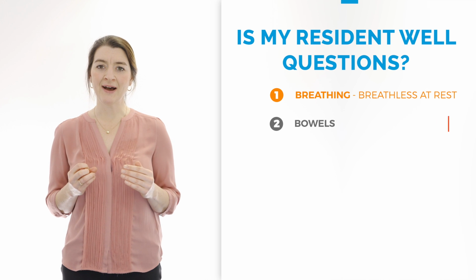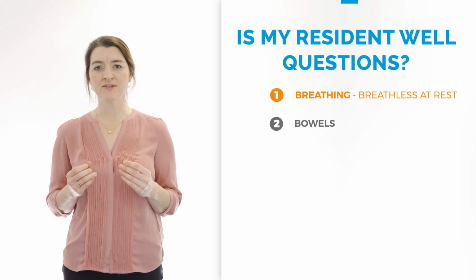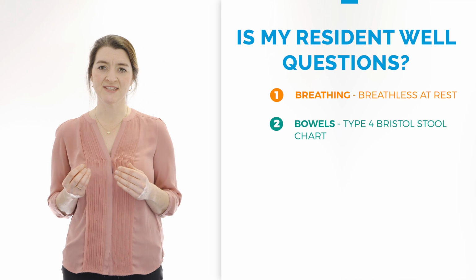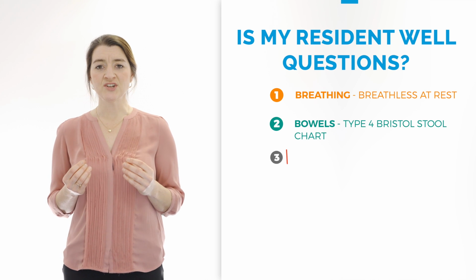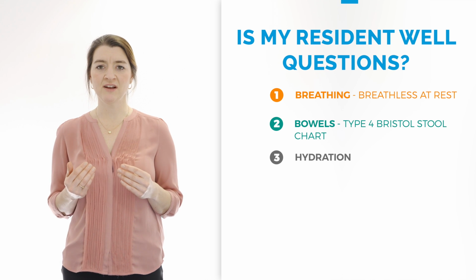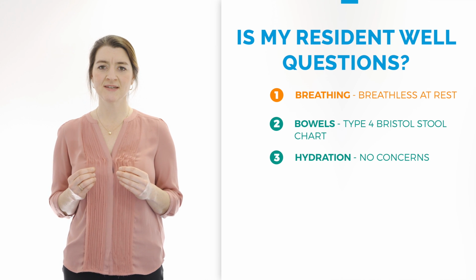If we move on to the bowels, I can tell you that her bowels are a type 4 on the stool chart and therefore there doesn't seem to be a concern here. With hydration, she seems to be drinking enough and she's passed urine in the last few hours, and so again we're not that concerned about that.